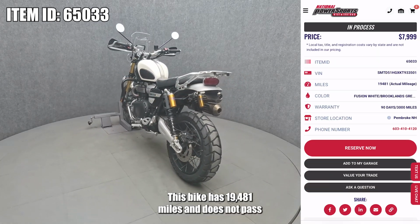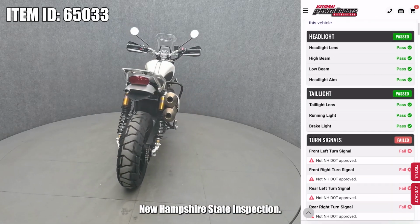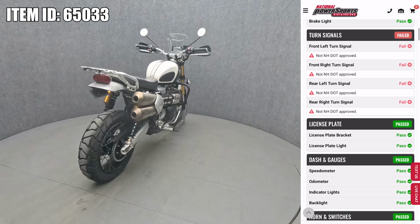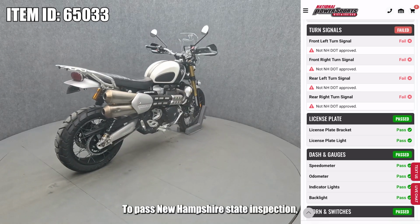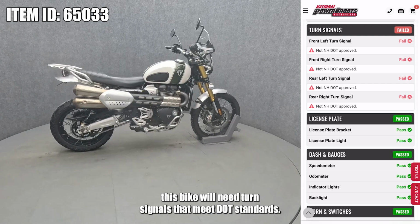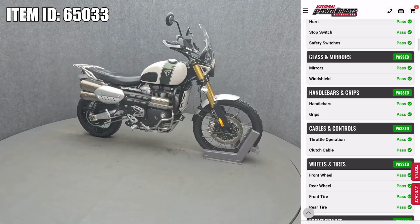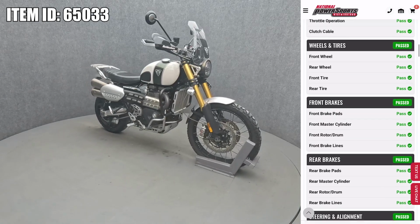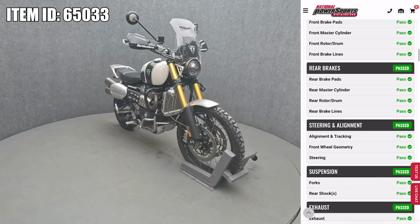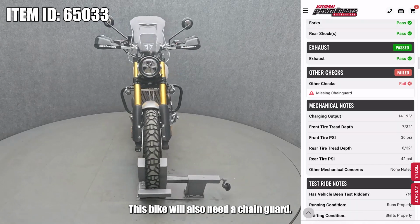This bike has 19,481 miles and does not pass New Hampshire State inspection. To pass New Hampshire State inspection, this bike will need turn signals that meet DOT standards. This bike will also need a chain guard.